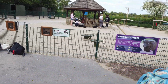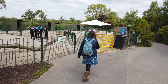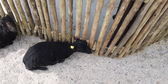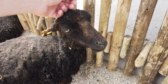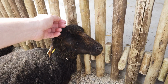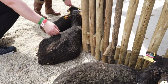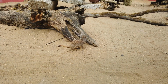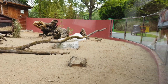We have got a little area in the zoo as well. It's a bigger zoo than I was expecting. Look at these little guys. Hi. Oh. These are really chill. There's a meerkat right next to it.